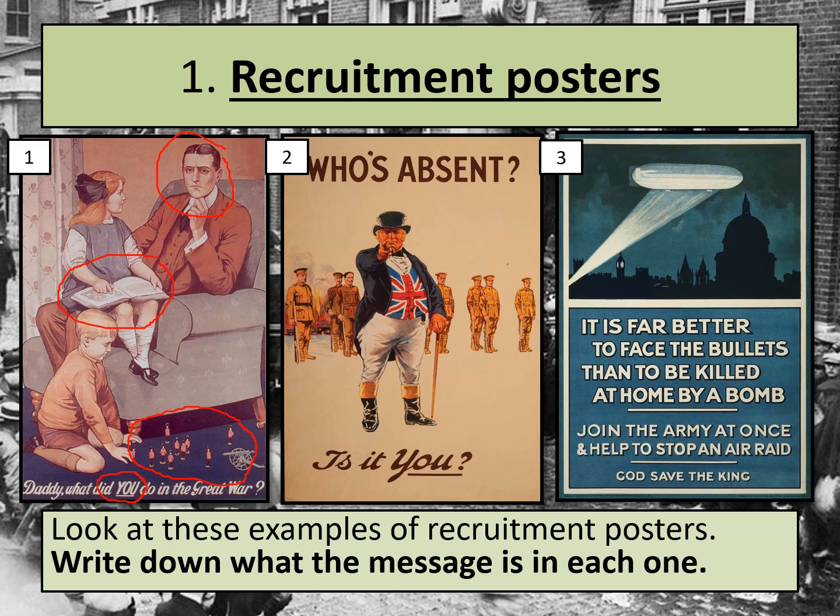What I'd like you to do is think about what is the message in number 2 and number 3, and write down on your piece of paper or in your books what that message is.